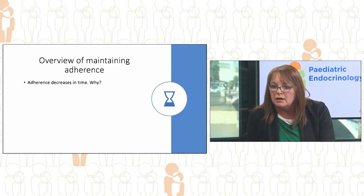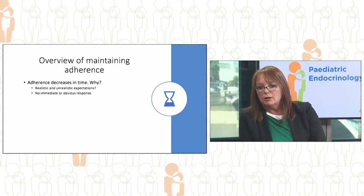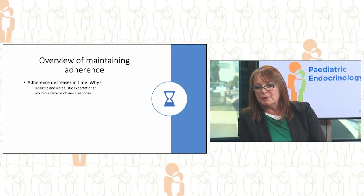So, overview of maintaining adherence. Adherence decreases in time. Why is that? Well, realistic and unrealistic expectations. It hasn't happened overnight. There's no immediate, obvious response. It's a slow process. They're bored. They're bored with giving it every night and they can't see the difference.